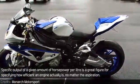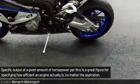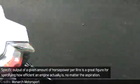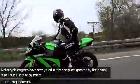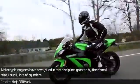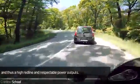Specific output of a given amount of horsepower per liter is a great figure for specifying how efficient an engine actually is, no matter the aspiration. Motorcycle engines have always led in this discipline, granted by their small size, usually lots of cylinders, and thus a high red line and respectable power outputs.